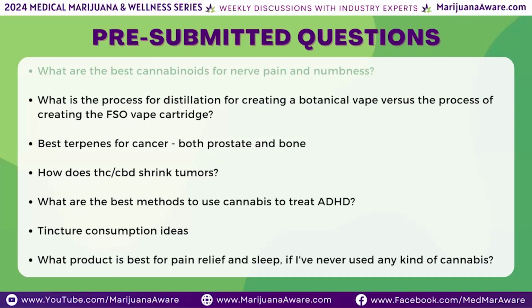Is that correct? Yeah, and so the freezing process is more when you're going to see live products, live rosin vapes, and so forth. Then you have CO2, which is heat and pressure, and CO2 with that pressure liquefies and then it re-evaporates. So there are very many different processes, and depending on that process, it goes into the price point as well.